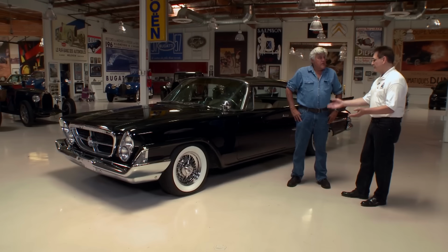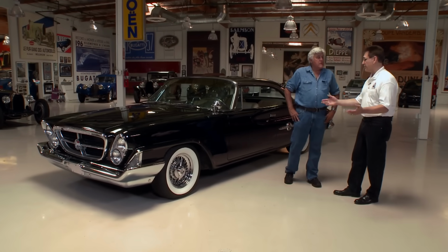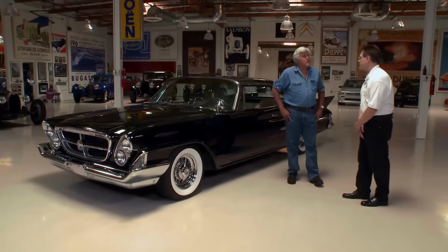Well, I think the reason they forget about them, Jay, is because they were built in such limited numbers. There were so few of them. This particular car of yours, there were only 1,280 built, and 337 convertibles, so that's a very small amount. And it was expensive. This was almost $6,000, right? Yeah, around $5,800 to $6,000, depending on how it was equipped. And yours is pretty well equipped, so it's probably over $6,000.